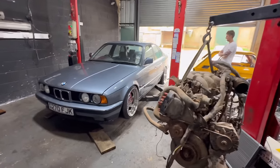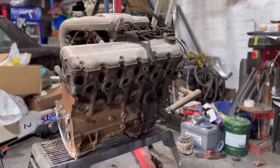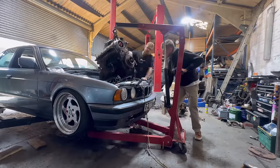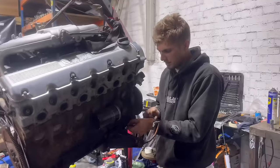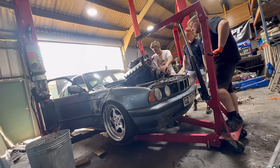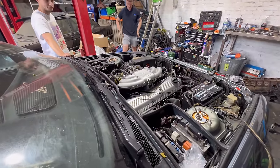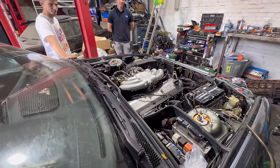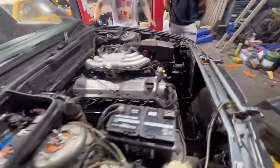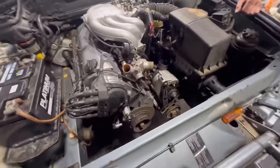And the very next weekend, that's exactly what it got. With the engine found at what looks like the bottom of the sea, I had the boys over to help me strip the car down, remove the engine, swap all the ancillaries over, get it onto the new swap engine, put it into the car, get it running, and have a big cheer. Ready? Oh, it sounds so good.